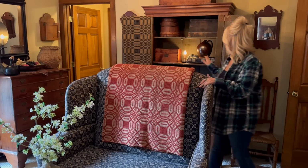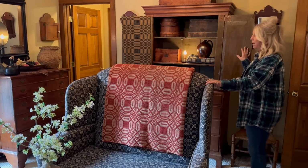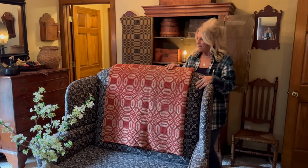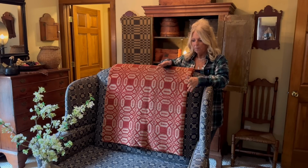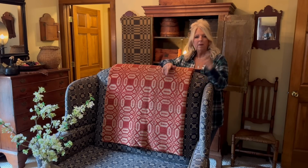So I'm standing here in front of this cabinet that I moved a few weeks ago, and I did have, I don't know, I've had so many different things here. I had the red couch here that I just got recovered. So now it's in the living room.